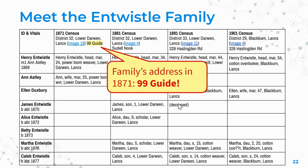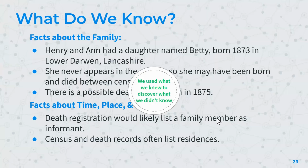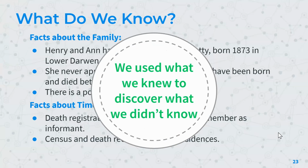And as we go back to look at what we know already in the timeline grid that we copied from the census, look where they're living in 1871. 99 Guide. So now I feel 100% confident that that death registration is for Betty. She died at 19 months in 1875. So now I knew everything I needed to put her accurately in Family Tree. So we used what we knew to discover what we didn't know and add Betty to the family.